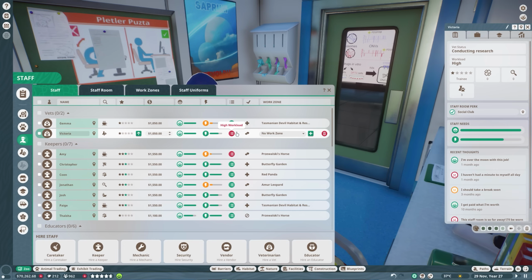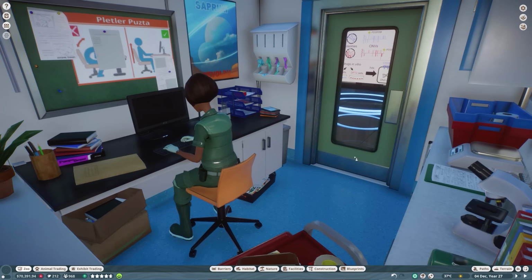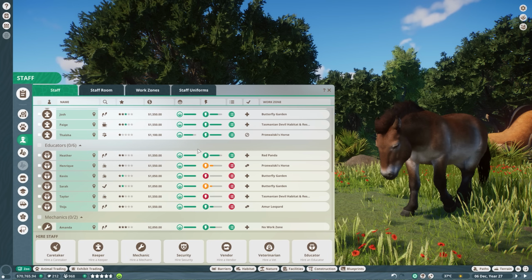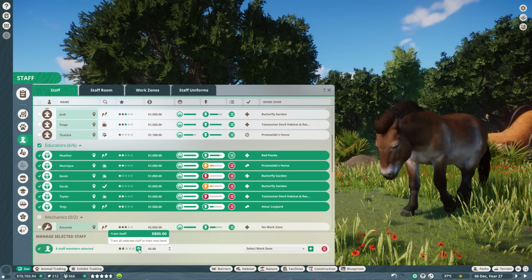Victoria has a super high workload, which is also due to the fact that Gemma is working only on doing research on the Tasmanian devils. So I'm obviously not going to change that, but we are going to hire another vet in here. So this is our new vet, Bruno. Welcome to our staff team. Oh my goodness, what is going on here with our educators? Apart from Heather and Thais, everyone is just exhausted and almost everyone has a super high workload here. What's going on? I think the best thing we can do is also make sure to train these guys.